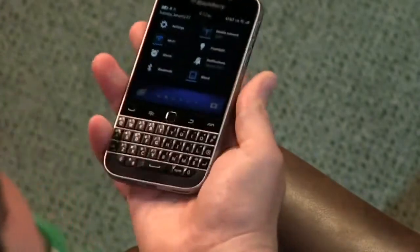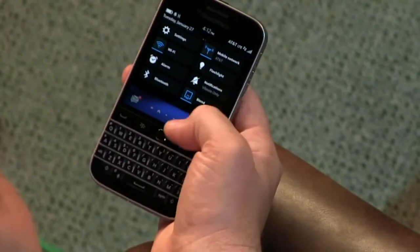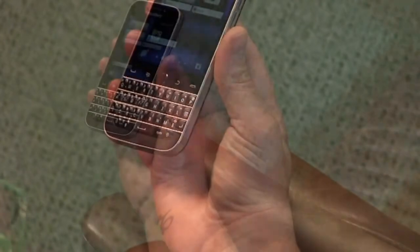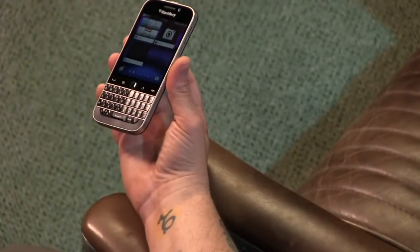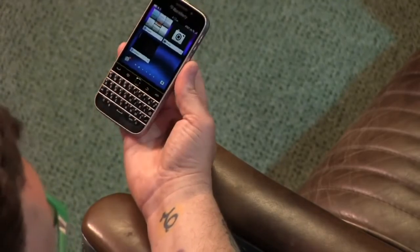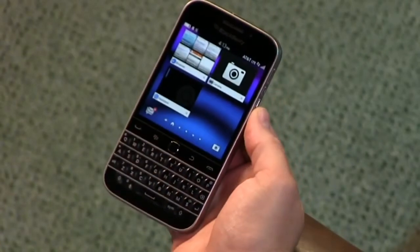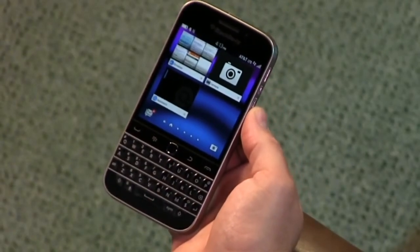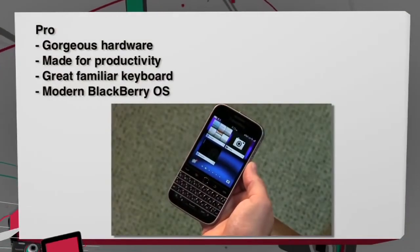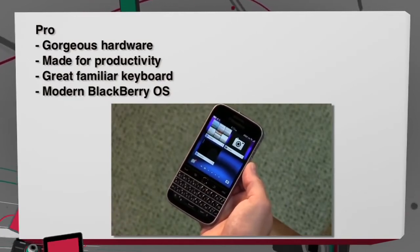Pros and cons on this. Pros: gorgeous hardware, well made, nice industrial design. I think it's a good-looking phone. It is heavy, 6 ounces, but well made. The drawback, and this would be in the cons, is that the chips are a little outdated now. Other pros, I would say, if you want to be productive and you're really into the BlackBerry, in the old way of using it, you want to go back to that very seamless, productive experience of being able to use the keyboard for everything and occasionally use a touchscreen.